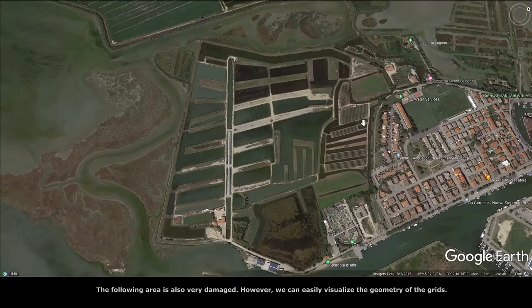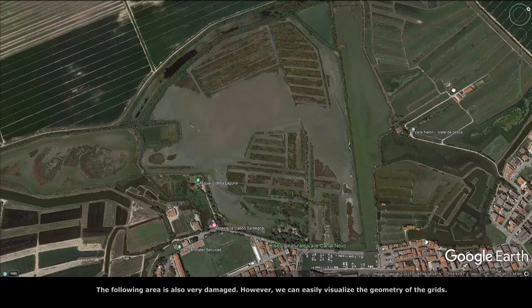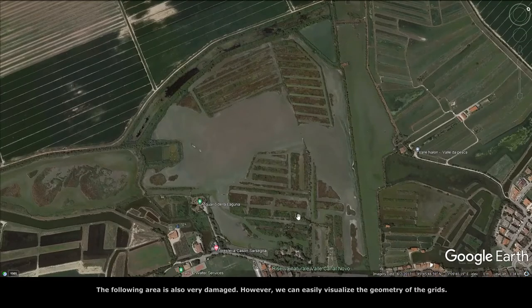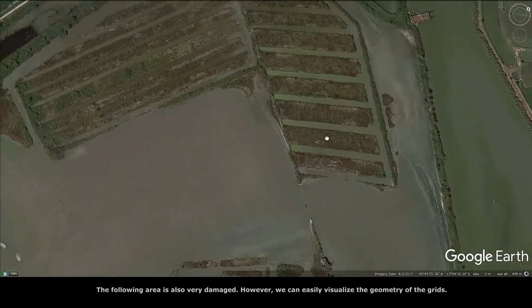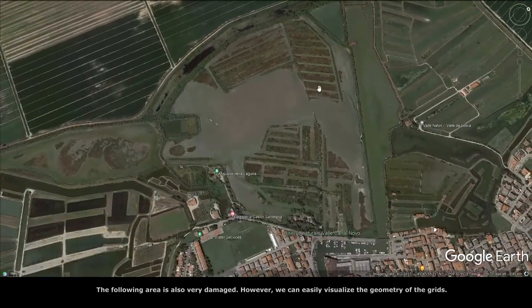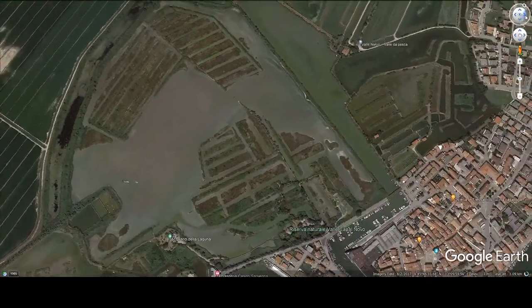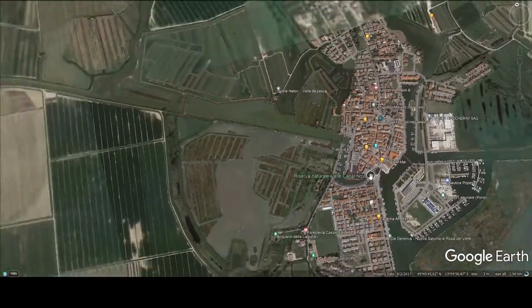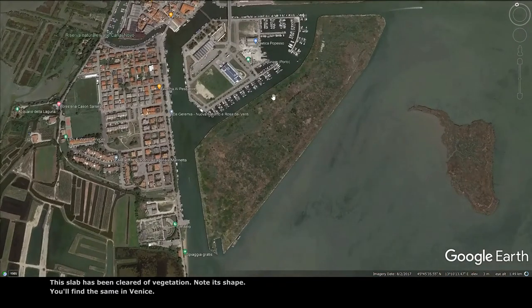The following area is also very damaged. However, we can easily visualize the geometry of the grids. This slab has been cleared of vegetation. Note its shape. You'll find the same in Venice.